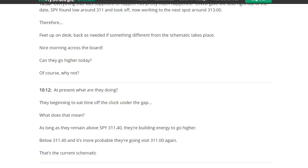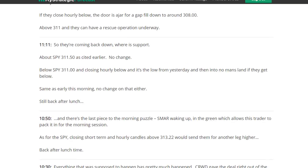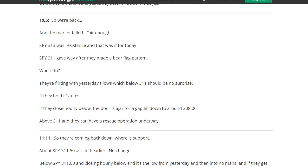I urge you to read the notes, go back to the charts, see what the market did after the notes were posted. What you'll see in the afternoon is that once again, we identified an important spot. After the market gave up 311, we know naturally they're going to find some kind of support around 310, but we also cite 309. We have two things going on. We have 309, and then we have the gap on the way down. The gap is right around 308.